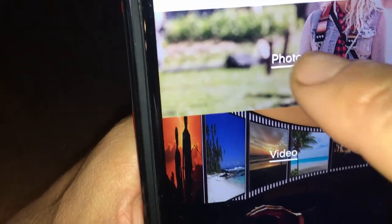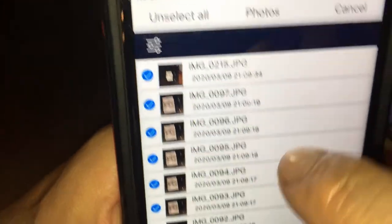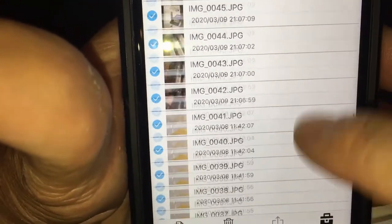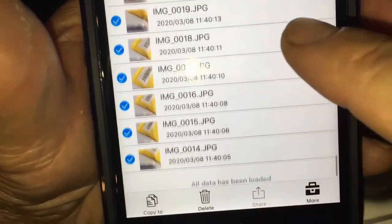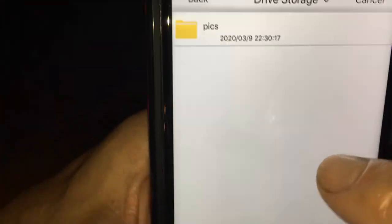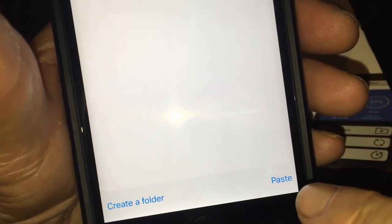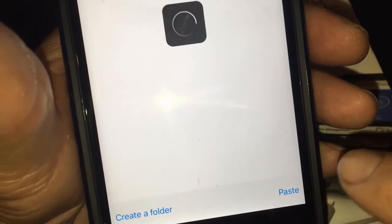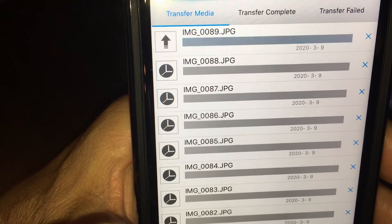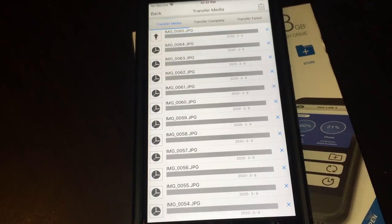So, I did videos. Now I'm going to do photos. It's going to have a lot more. It has the iPhone chosen. You do multi-select. Select all. And it's chosen all of them. See that? Bunch of pictures I've taken. How many pictures are there? It tells me at the bottom. Move to. You create a folder. Since I created the picture folder, I'm just going to paste it onto the main partition or the main drive. Do paste. And just everything moving. I mean, this thing is so easy to use.